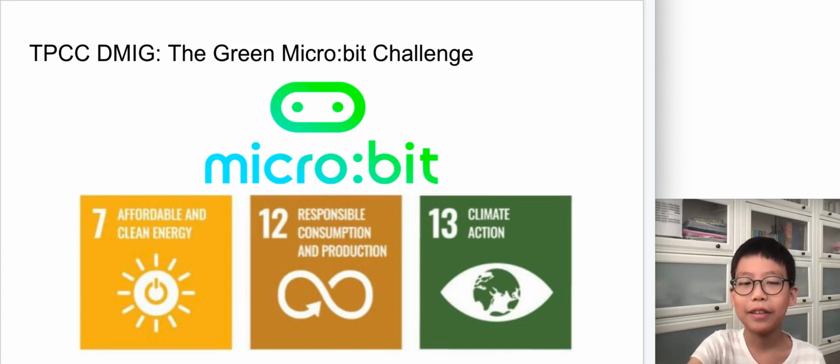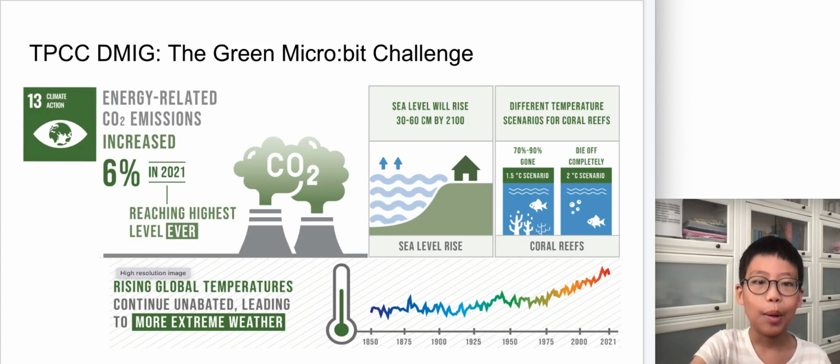My project is related to 3 UN SDGs: Goal 13, Climate Action; Goal 12, Responsible Consumption and Production; and Goal 7, Affordable and Clean Energy. My project is mainly on Goal 13, Climate Action.